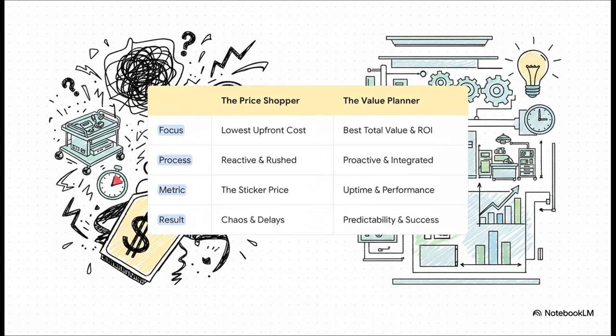This slide just lays it all out, doesn't it? The price shopper is all about that low upfront cost. Their process is reactive, rushed, and the only thing that matters is the sticker price. The result? Chaos. The value planner, on the other hand, is focused on the total value and return on investment. The process is proactive, integrated, and their key metric is uptime and performance. And the result there? Predictability and success. It's a night and day difference.